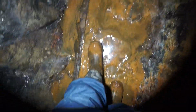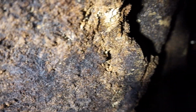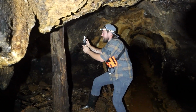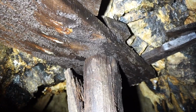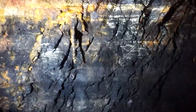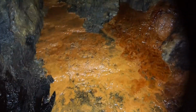Now, a quick side note, before we entered the mine, Joe had mentioned that somewhere inside of this drift was a miner's carving, so we were in the process of looking for the carving. We believe it said Moore, and he told us that it was near a support, and we looked and looked for it, and finally we came across it. There's no historical data on this miner.